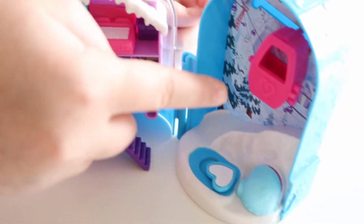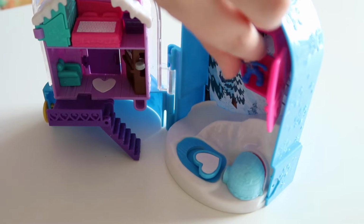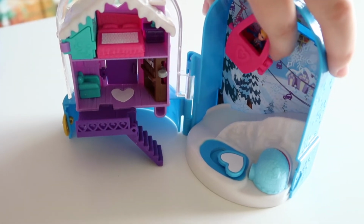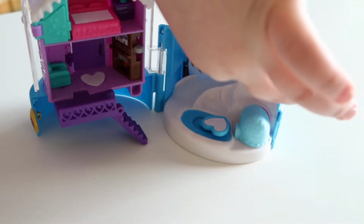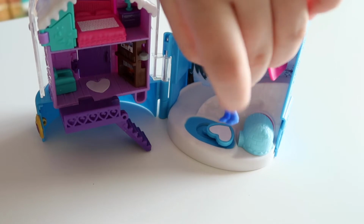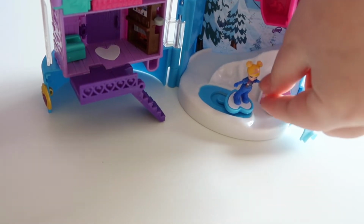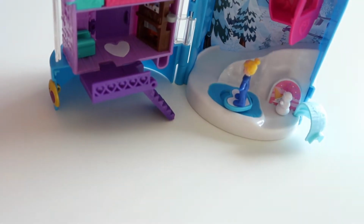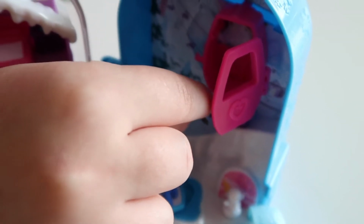And then over here, right here, there's a little ski lift that you can put your Polly Pocket in. And then you can close the door, and it goes up and down, just like that. And then you can take her out and put her on this. You open this up, there's a little snowman. And then you twist him, and your Polly Pocket goes round and round. And you can also put this little girl right here, and you can put her on the snowboard and make her go up the slope.